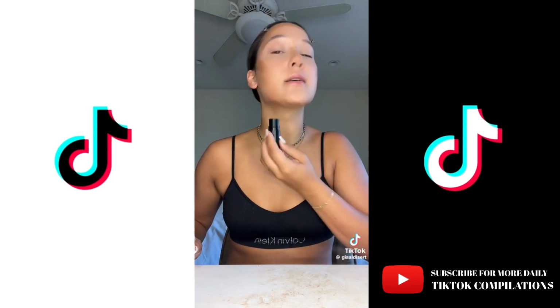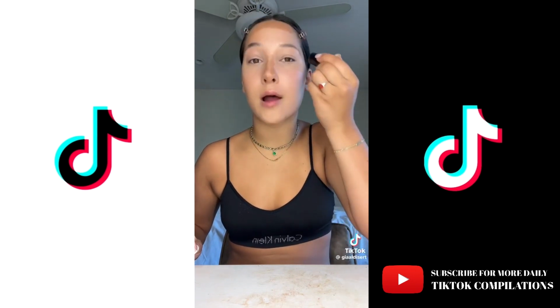Also, this is Nude Sticks in shade Tan Glow, and it's the perfect, like, natural glow.